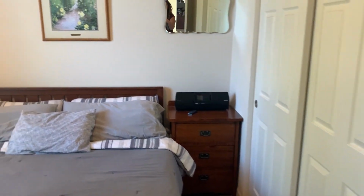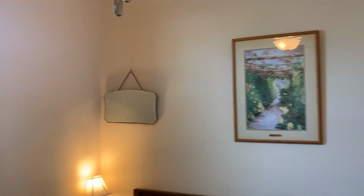The master bedroom has a full-size closet and has space for a California king and 2 side tables. Once again, it has lots of natural light and plenty of space.